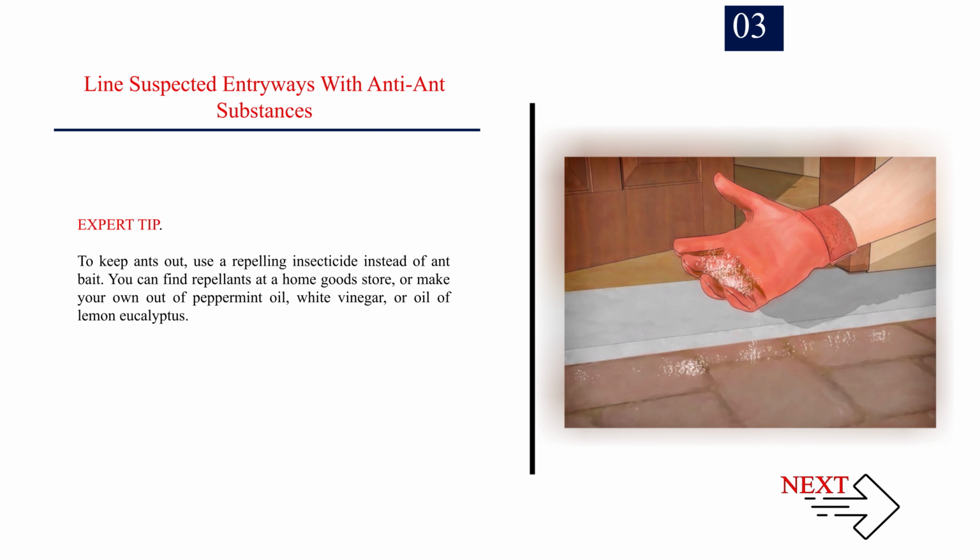Expert tip. To keep ants out, use a repelling insecticide instead of ant bait. You can find repellents at a home goods store, or make your own out of peppermint oil, white vinegar, or oil of lemon eucalyptus.